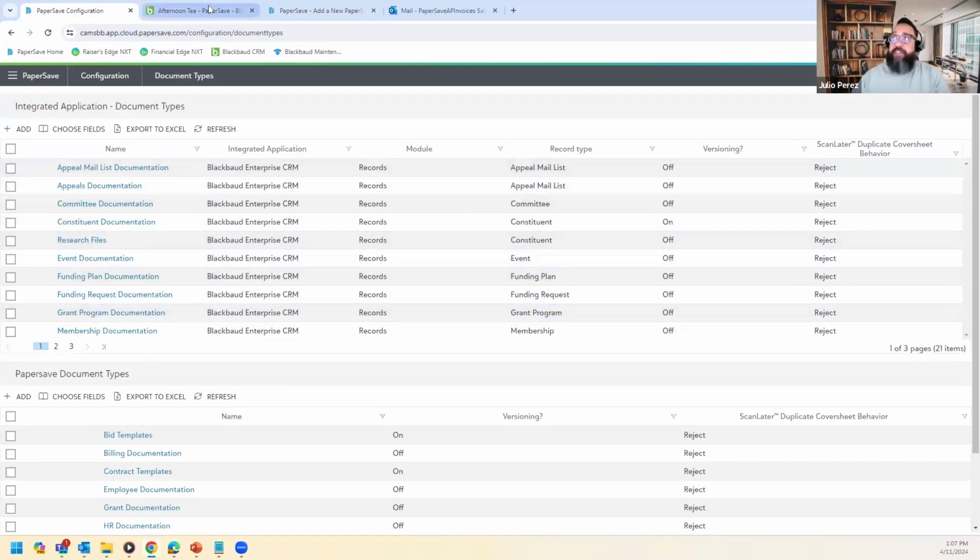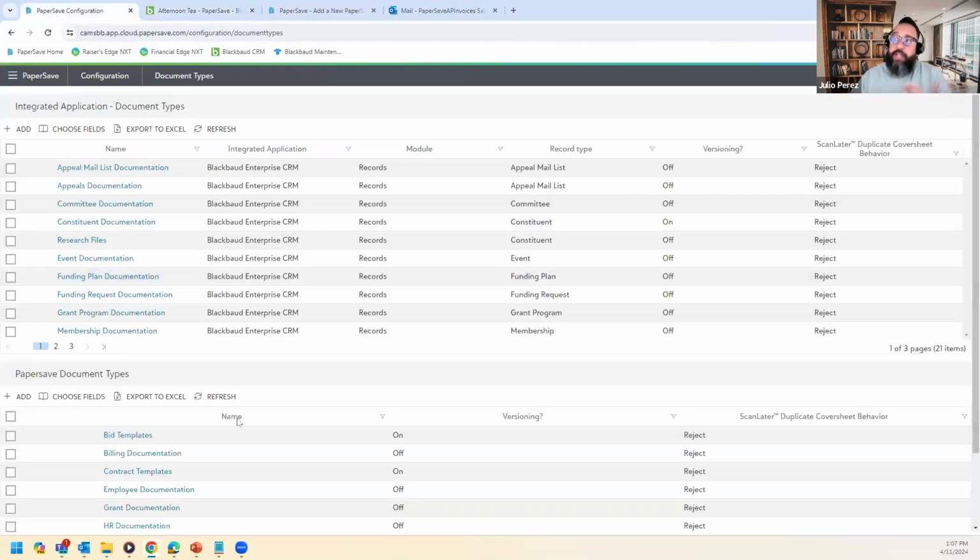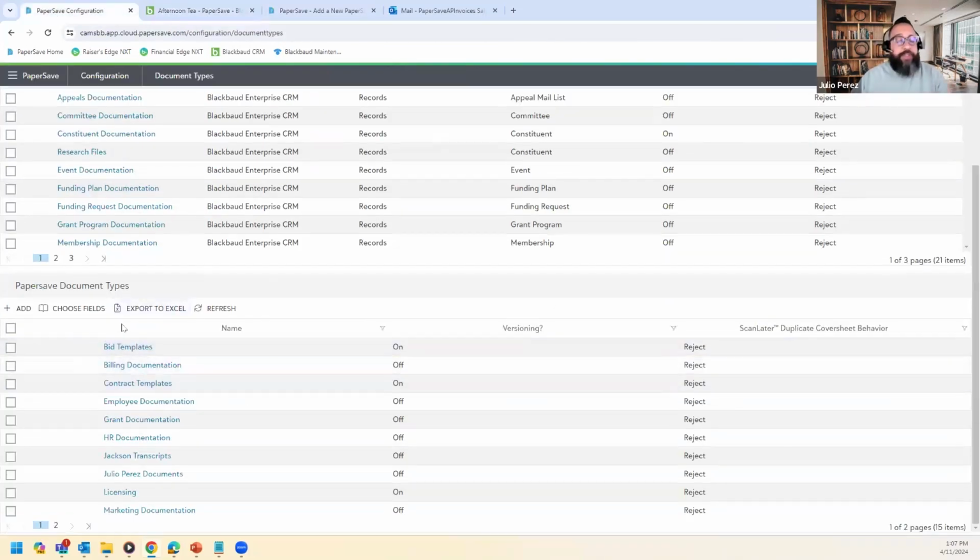Alongside of PaperSave having that native integration inside of BBCRM, we also have areas for other things that don't necessarily have records in BBCRM, but you may have documents laying around in boxes that you may want to put in PaperSave for safekeeping. We have ways for you to bring those into PaperSave and categorize them and get the security over those documents so that the group of folks that need to see them have access to them.